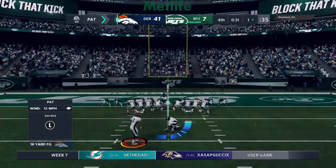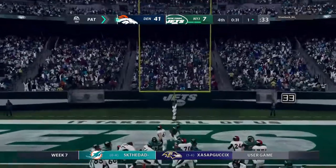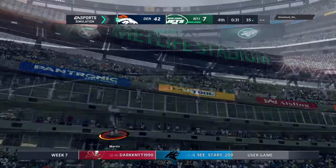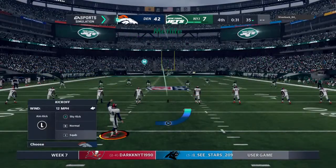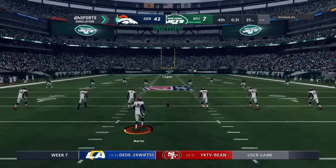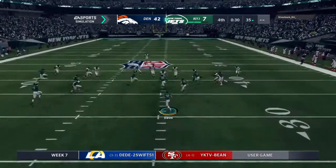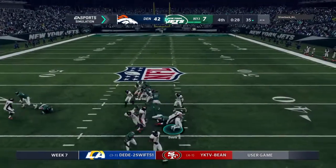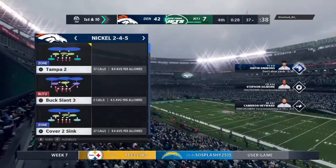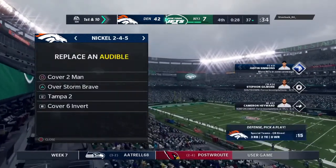Rosas now to add the PAT. Now this one was over a while ago as they just add on to their big lead. Broncos 42, Jets 7. Sam Martin set. So after the touchdown, Martin now on to kick this one away. An incredibly short kick fielded way up there. The lane opens here. He's past the 30. Davis on the return. The Jets take over first and 10 at their own 37-yard line.